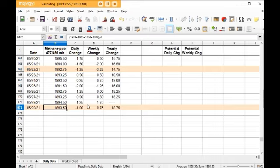And so the overall increase for the week was 0.75, and here's our yearly change from where it's up here in the top of the spreadsheet, from May of last year. There's that.